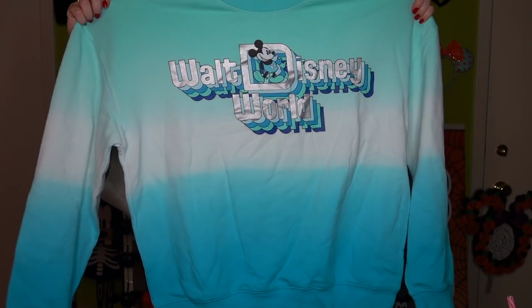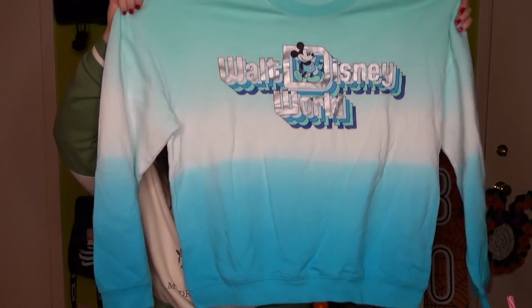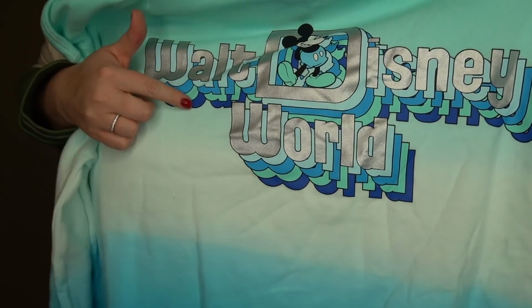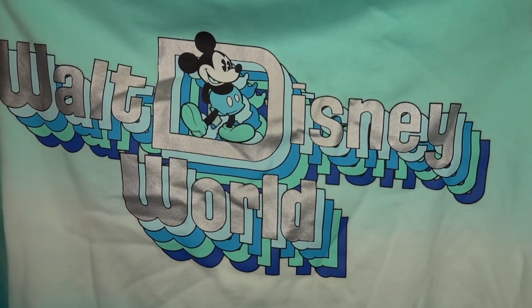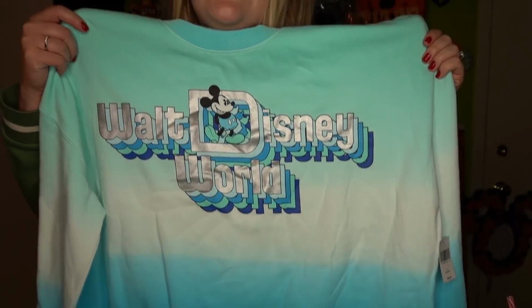But guys, look how stunning this is. It's an ombre, light teal to white to dark blue sweatshirt. And it's just a crew neck unisex sweatshirt. But the retro lettering, is this not so beautiful? I love that there are so many, I would call these little shadows. There's like four little shadows behind it. It is metallic silver, which I am living. Also, Mickey Mouse looks so adorable. I just thought this was such a cool and creative, fun sweatshirt.